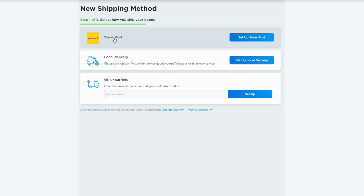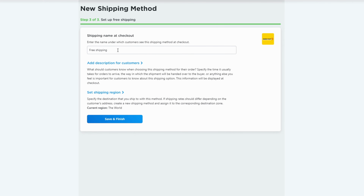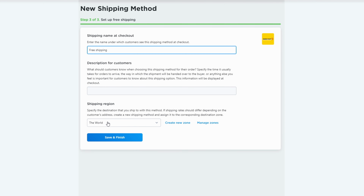In my case, I'm based in Switzerland, so I can set up Swiss Post. However, note, it doesn't really matter too much what stands here. This is only what the customers will see when they buy a product on your shop. The first option allows you to set up free shipping, so customers won't need to pay a dime. If you want to, you can add a description for users, as well as restrict the free shipping region.